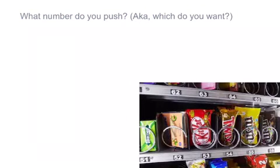And as we continue to look at vending machines, I want you to look at this one down at the bottom, and I want you to think about which number you would push, aka which one do you want? Double Mint, I don't know what this is, Kit Kat, Twix, peanut M&Ms, or regular M&Ms. So which number would you push to get those?